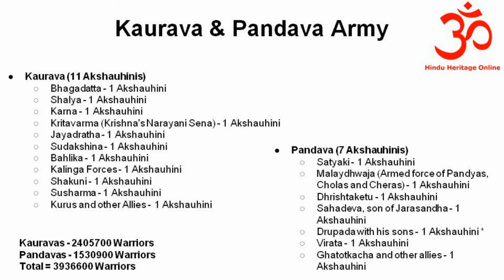The Pandava army consisted of 7 Akshauhinis, headed by Satyaki, Malyadwaja. So they are actually the conjugated armed force of Pandyas, Cholas and the Cheras. Drishtaketu, Sahadeva, who is actually the son of Jarasandha, then Drupada with his sons, Virata, and finally Ghatotkacha and other allies. They formed the 7 Akshauhinis for the Pandava army.